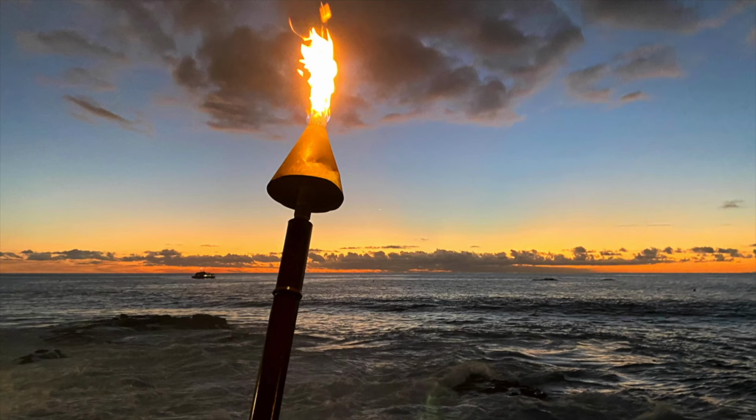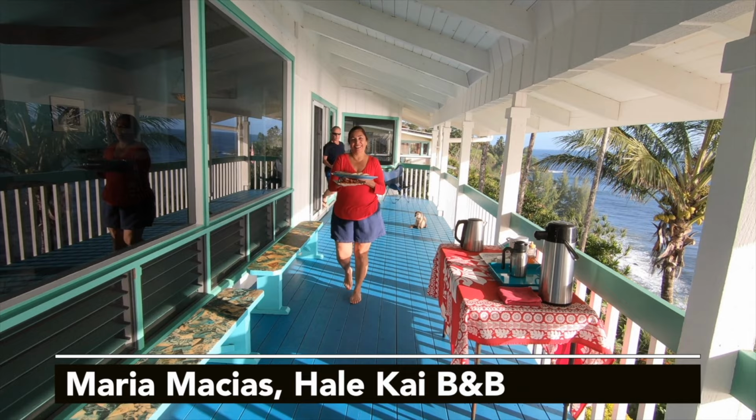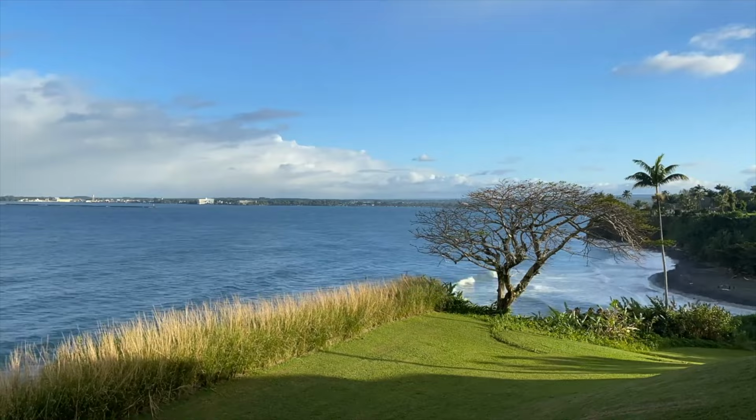The other islands are so small that you run out of things to do. On the Big Island, you can be here a week and not see the whole island. You can have any kind of environment you would like. You can have snow, you can have beaches, you can have desert. There's so many places to explore on the Big Island.